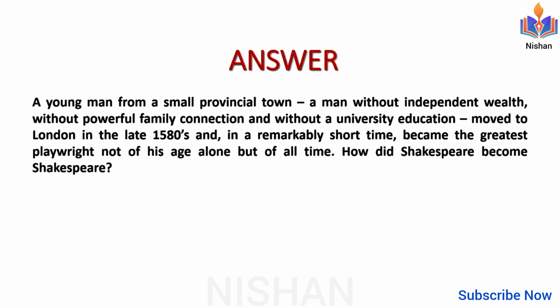A young man from a small provincial town, a man without independent wealth, without powerful family connection and without a university education, moved to London in the late 1580s and, in a remarkably short time, became the greatest playwright not of his age alone but of all time. How did Shakespeare become Shakespeare?